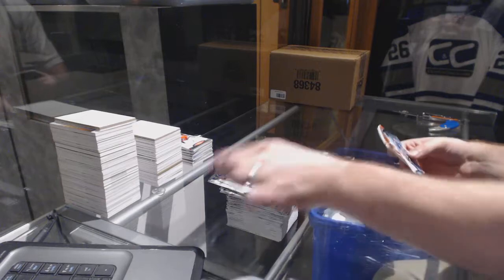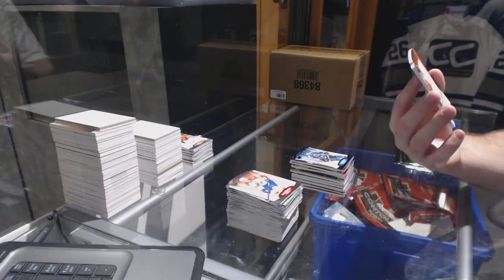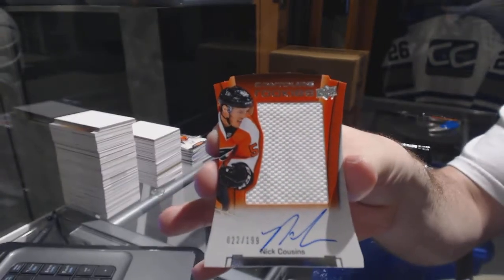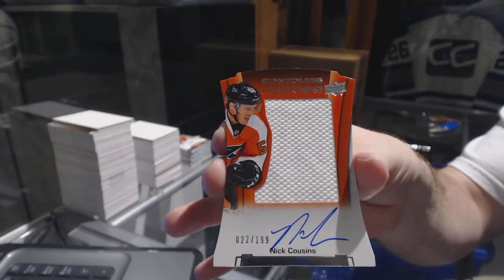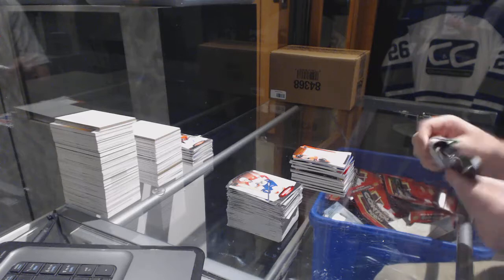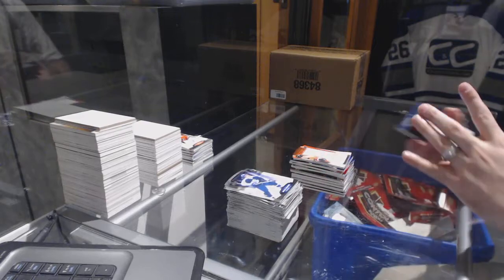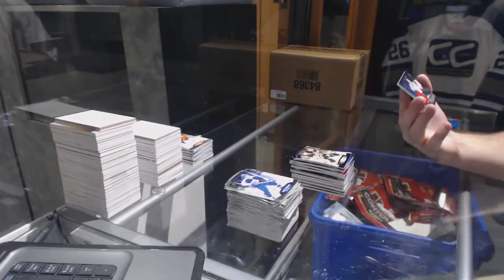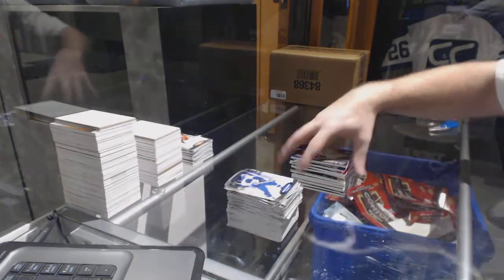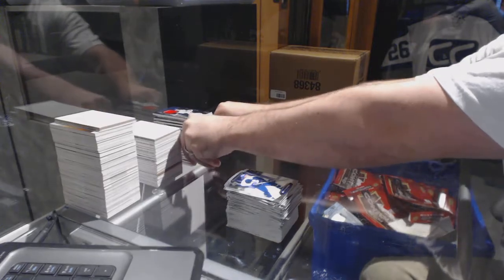We have for the San Jose Sharks a blue base to $4.99, Owen Nolan. And we've got number to $1.99, a rookie jersey auto for the Philadelphia Flyers, Nick Cousins. And we've got for the Pittsburgh Penguins a blue base to $4.99, Phil Kessel. And show me some glove for the Washington Capitals, Braden Holtby. All right, so Braden Holtby finishes that case off.